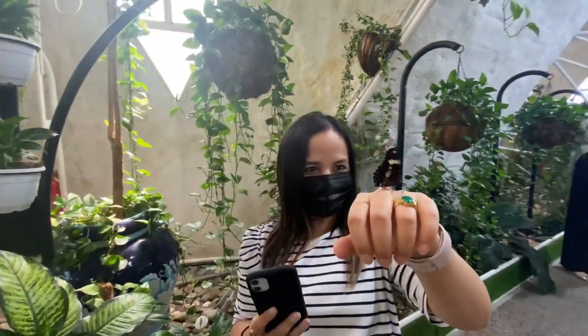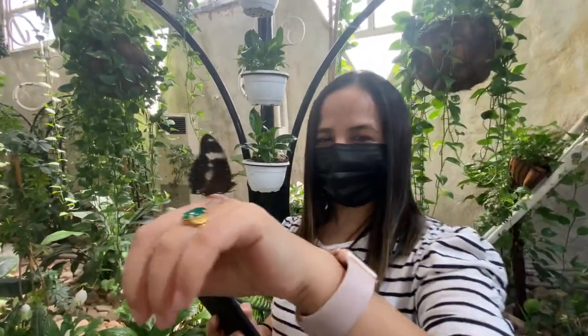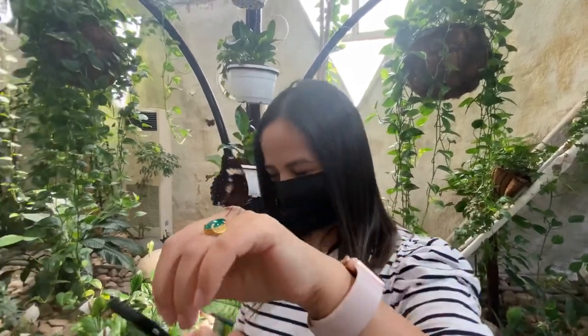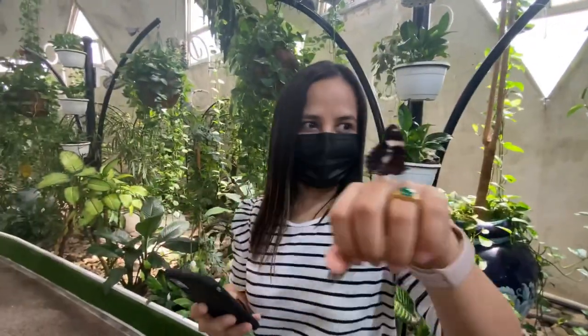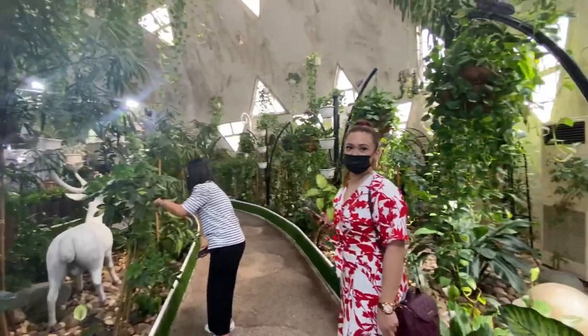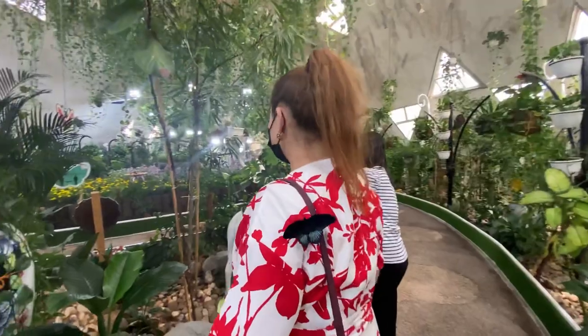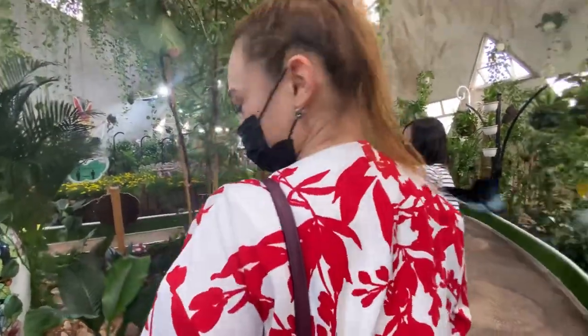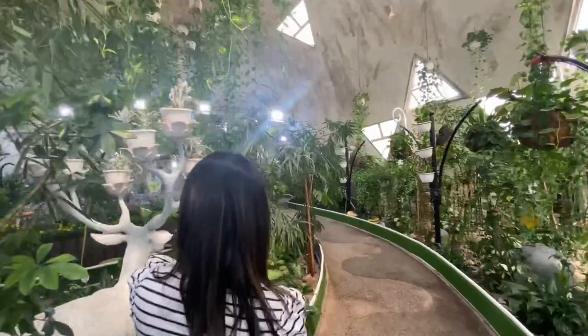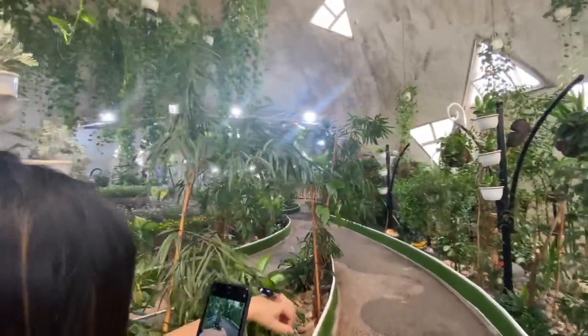Wow, looks like someone has caught one butterfly. How do you feel? Oh, it's amazing, so cute. Wow. How did he catch? I just put my hand over there, and he just sat on my hand. You have a butterfly at your back. Butterfly, fly away.